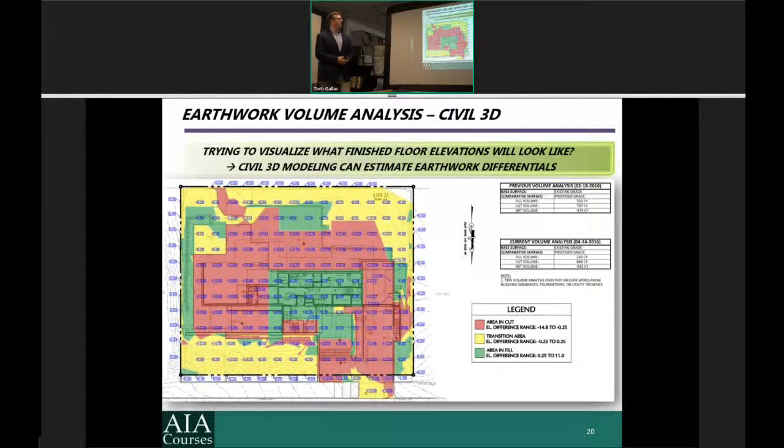So you can see in this model, the original one had more of a net volume, and we were able to reduce that. But this is typically the product that we would produce as part of our earthwork analysis.